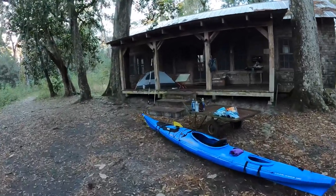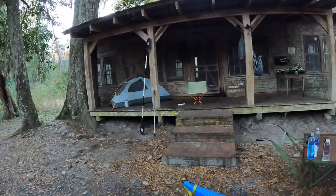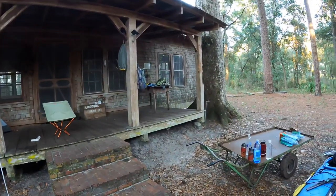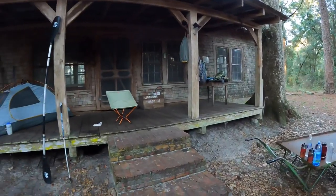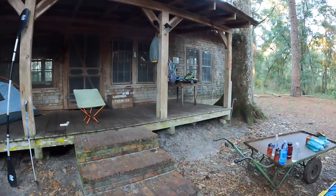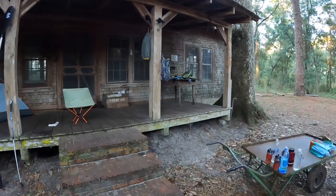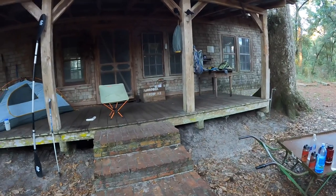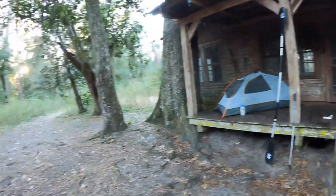Also, according to some of the journal entries that I was reading earlier, there have been some bobcat sightings recently. Haven't seen any bears that I read, although I'm told there are bear on the island. But I read several entries that indicated the bobcat frequents this cabin at night. So I'm anxious to see if we have any visitors.